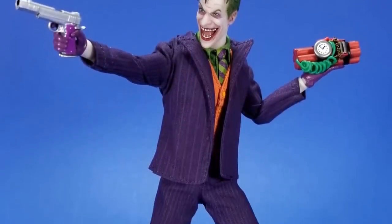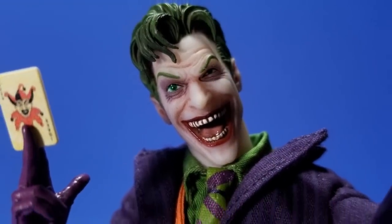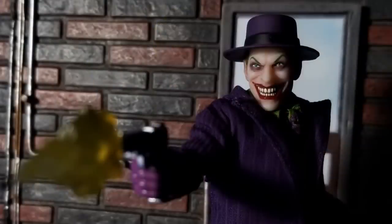And it may be a little bit of, oh, it's so new and shiny, and I just opened it. It's so much better than all these other Jokers I've had on my shelf for years. Maybe a little bit of that, but at the same time, this is one of the best looking heads I have on that shelf now.